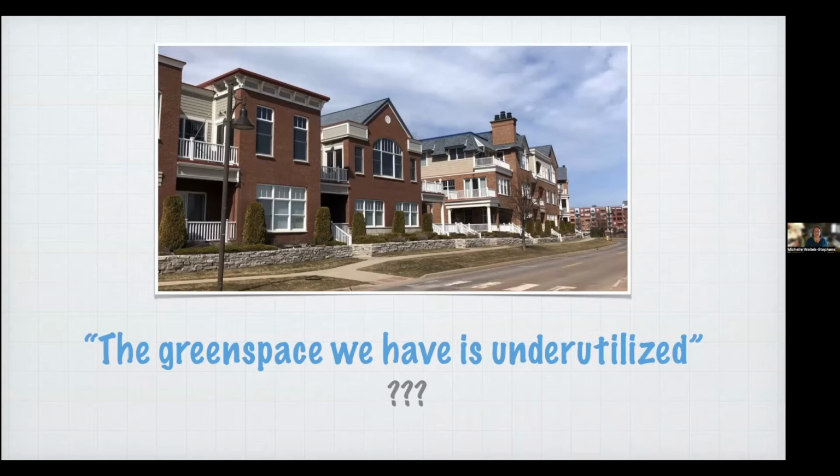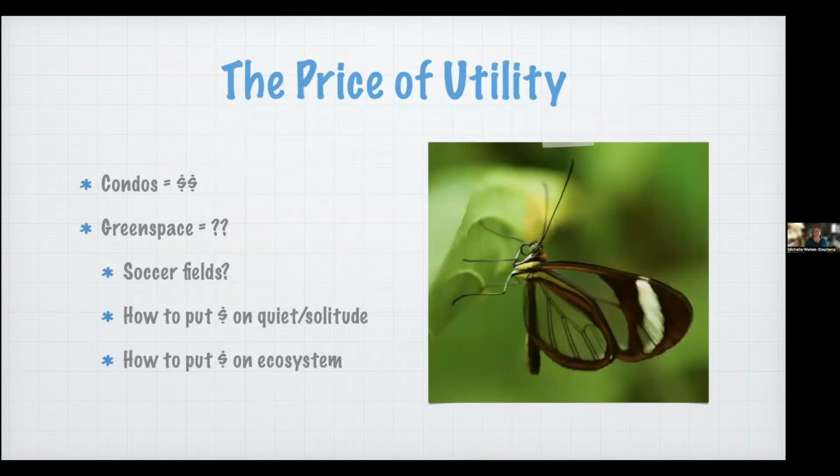So I think what he meant is dollar signs. You build condos on that field, it's very clear. Condos equal X number of tax dollars. How do you put that same valuation on green space? It gets trickier even if it's a soccer field, which is what his opinion of green space was. X number of soccer teams practice on this field. It comes out of our Parks and Recs budget. At least there's some numbers that you can put to that.